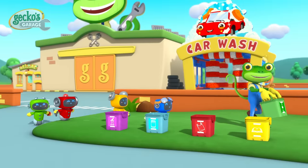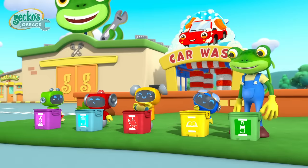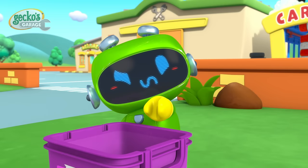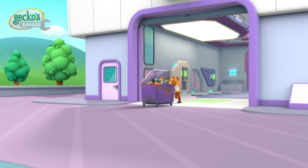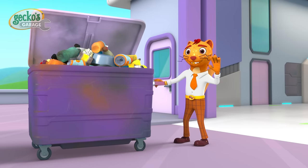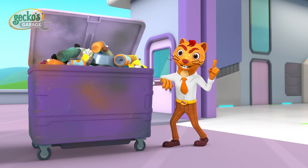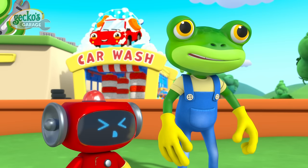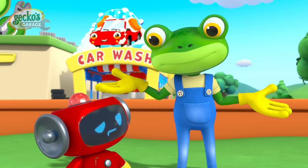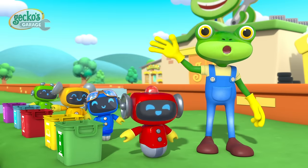Hello, everyone. Today is very important. It's recycling day. Oh, rubbish day is rubbish. Oh, hello, frog. Well, I have five bins when you can have one. Ah, here comes Mama Recycle to collect it all now.